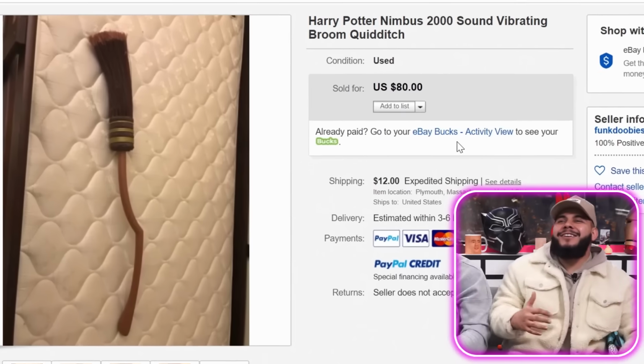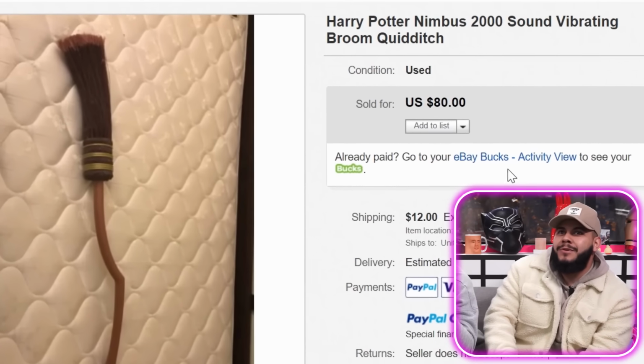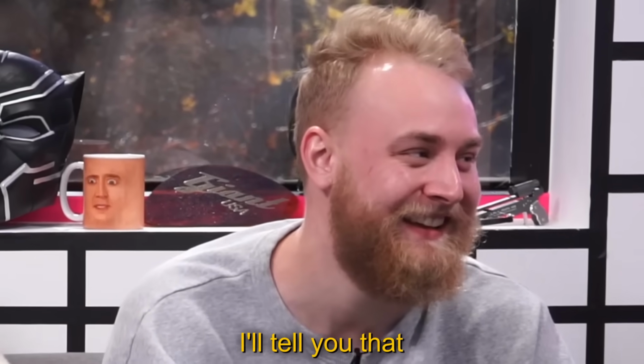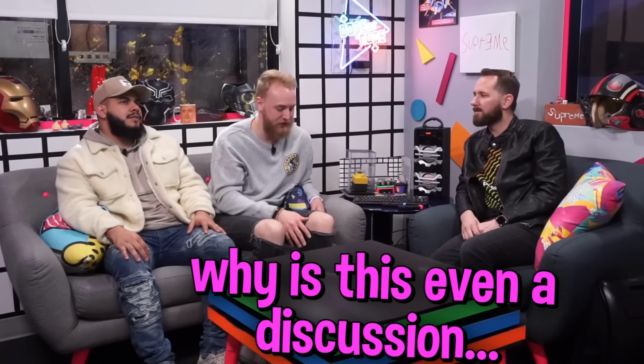My dad. All right, so we have a Harry Potter Nimbus 2000 sound vibrating broom Quidditch. Ew, what? Why? Vibrating. Why? Exactly, right? You're not getting that at Universal Studios, I'll tell you. I never got brooms like this either, though, because you can't even sweep with that. Look at the end of that thing. You're going to sweep with that? It depends on how big it is. It's got zero surface area. I'm sure you could still get some work done.